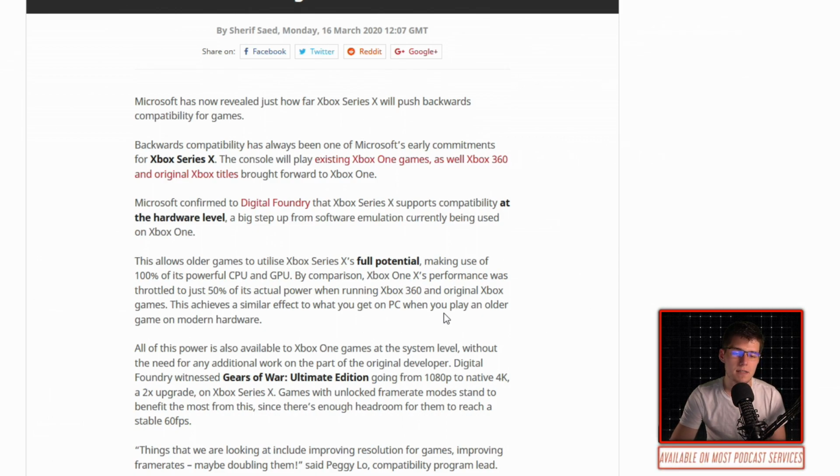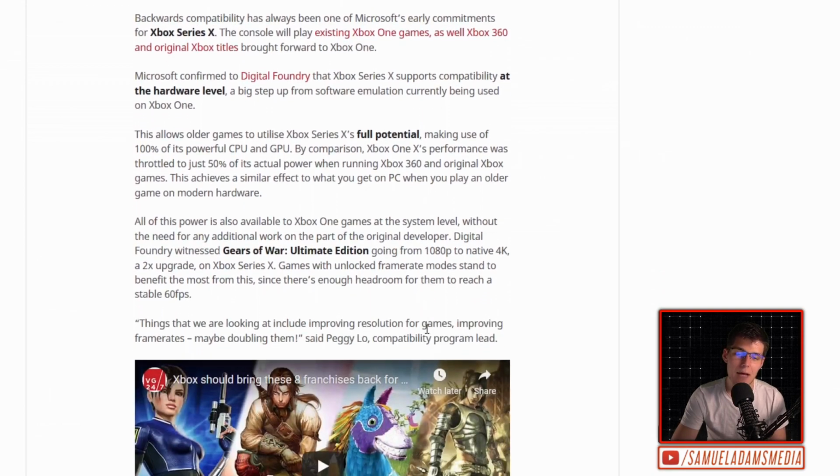All of this power is also available to Xbox One games at the system level without the need for any additional work on the part of the original developer. Digital Foundry witnessed Gears of War Ultimate Edition going from 1080p to native 4K, a 2x upgrade on Xbox Series X. Games with unlocked frame rate modes stand to benefit the most from this, since there is enough headroom for them to reach a stable 60 FPS.